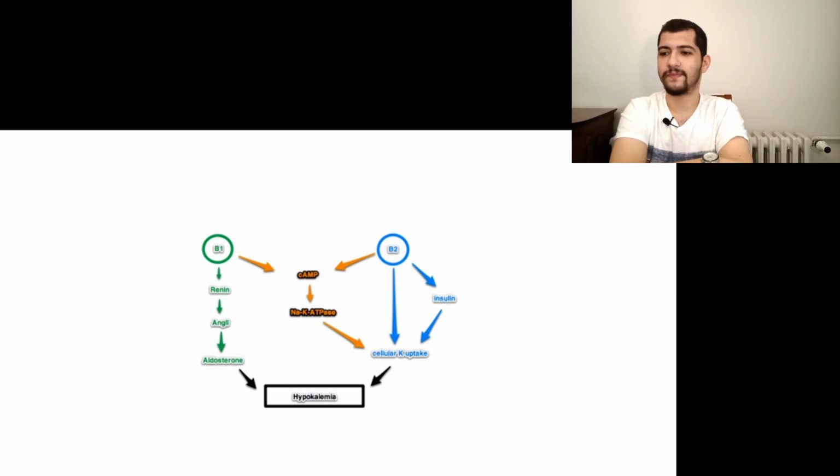What happens is your serum glucose levels increase, and your beta cells produce insulin, and we know that insulin can decrease the potassium levels. As a result, you have increased cellular potassium levels, decreased serum potassium levels, and the final result is hypokalemia, which can be detrimental, deadly, and lethal.